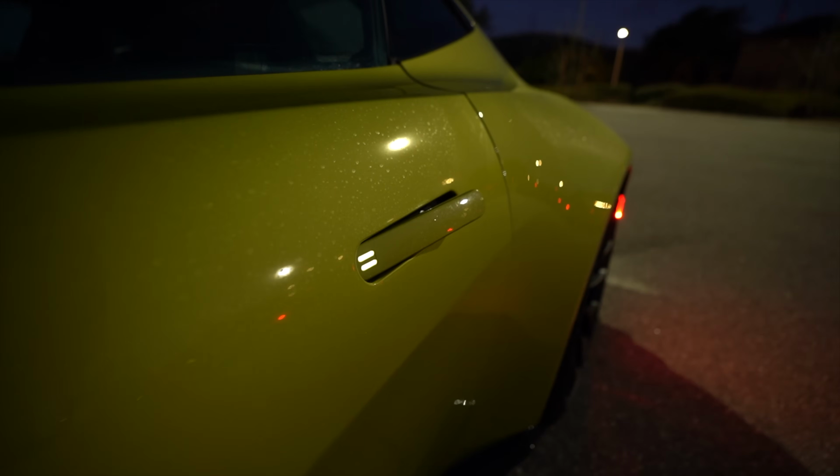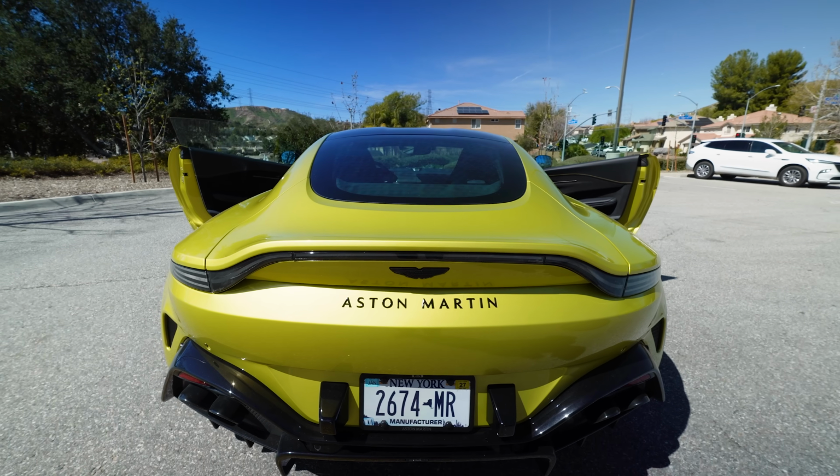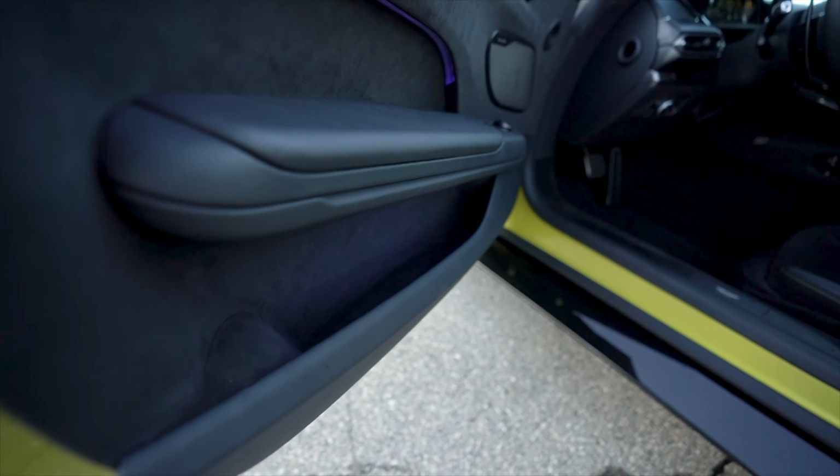The doors on this car ain't regular, baby. These joints are called slide up doors, which means they go up to avoid things like high street curbs and different things like that. But inside the door, you got that leather and Alcantara, along with leather and Alcantara on the seats.